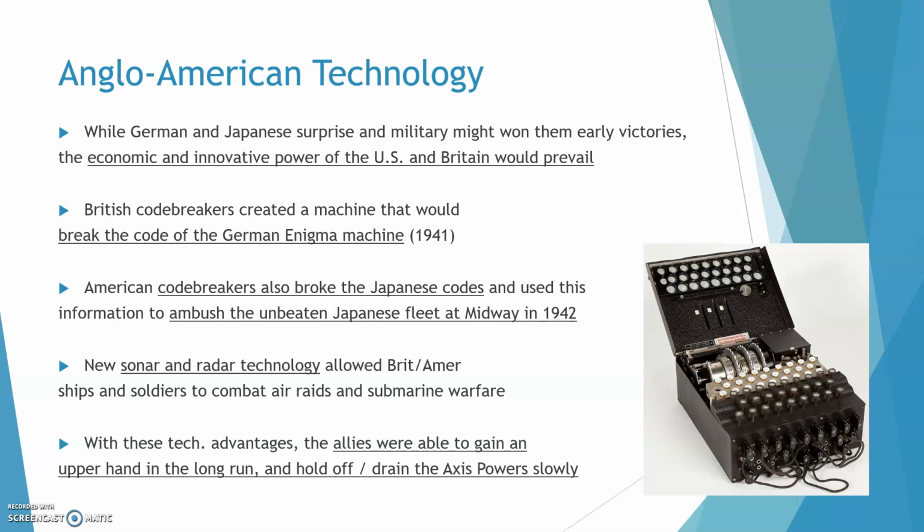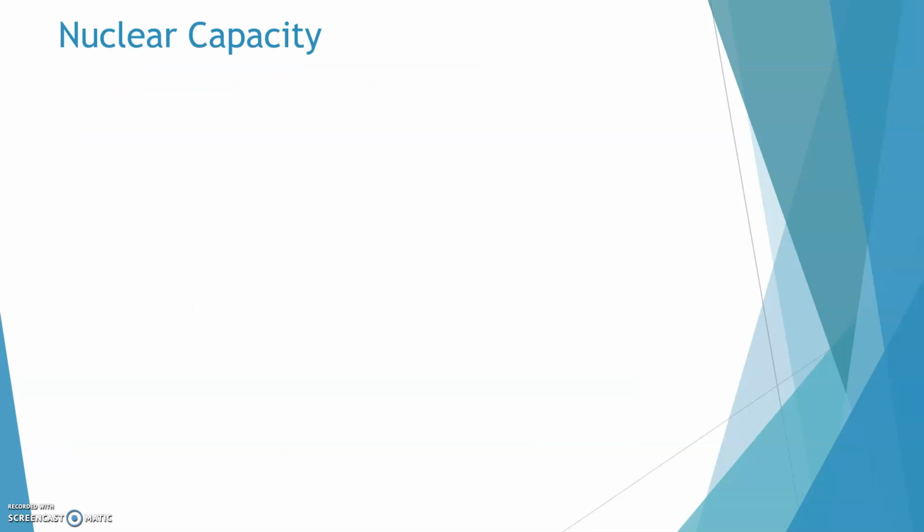With these technological advances, the Allies were able to gain an upper hand in the long run and eventually hold off, drain the Axis powers of their supplies, their men, their military, and other things until eventually they start pushing back at D-Day on the Western Front, and Russia starts pushing back after the Battle of Stalingrad on the Eastern Front.